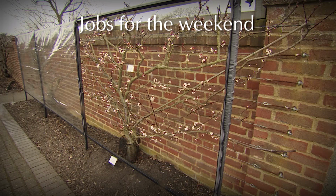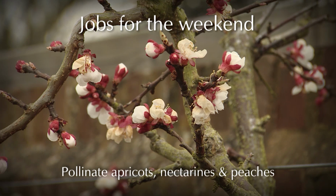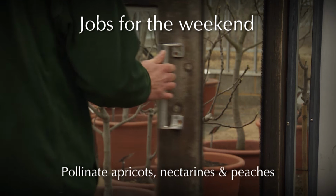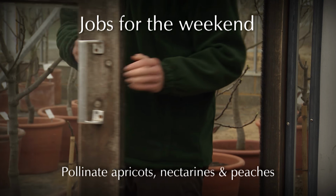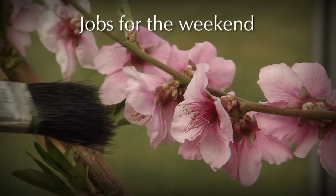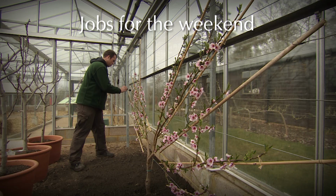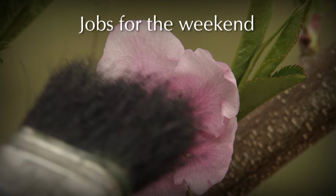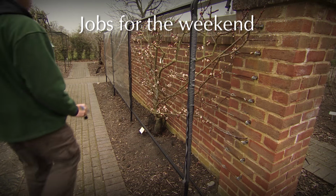Apricots, nectarines and peaches all need pollinating if they're going to bear a good crop of fruit. But bees may not be active yet, and if you grow them under glass, may have difficulty getting to the flowers. In both cases, pollinating them by hand is the answer. Simply tickle each bloom with a soft brush, so the pollen is spread from one flower to the next. And if you can, it's best to do this in the middle of the day.